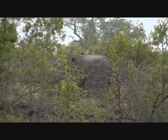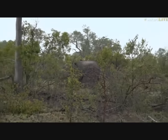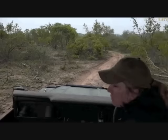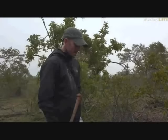She's going to follow the same route that the others went, straight into that thicket. So I think that this is the end of these beautiful elephants, but at least they popped around just to say hello for a little bit longer. And it's made my day, and I hope it's made your day too. But James has got something dead. Let's go and see what he's sticking his hands into this time.